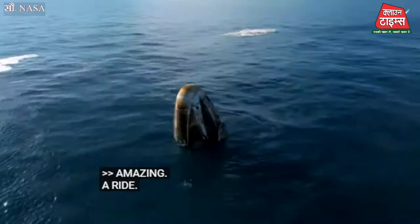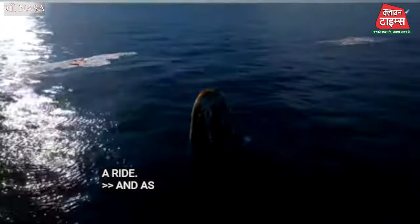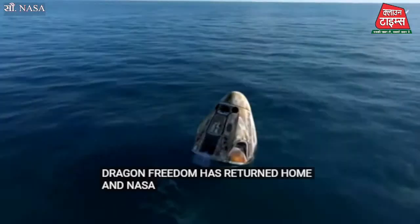We have visual confirmation of splashdown. Dragon Freedom has returned home, and NASA astronauts. System safety verifications are in progress. We'll report back when recovery personnel are en route.